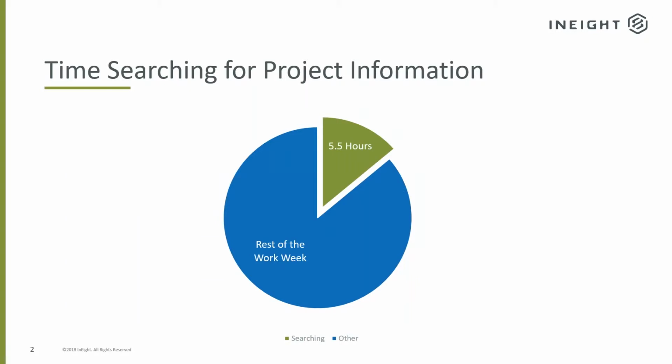So why don't we get started and talk about this fundamental problem that so many construction professionals have right now, and it's the time that they waste just looking and trying to find the information they need. A recent FMI study indicated that the average construction professional spends 5.5 hours every week just looking for information. That's not doing stuff with it. That's not having to recreate documents that you could never find in the first place. That's just finding information. So of course this begs the question: why? Why is it so time consuming to find things within our world of construction?